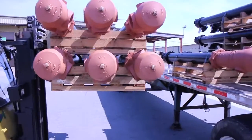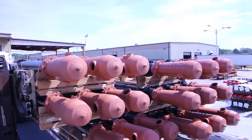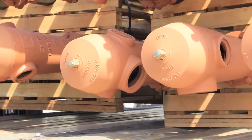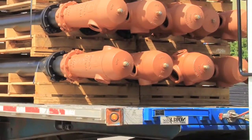The real key comes down to the forklift driver understanding there's a small amount of offset, and when the guy at the other end's taking them off, if he doesn't watch that offset, he's going to chip the paint off of the hydrants.